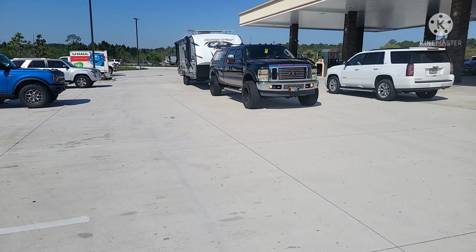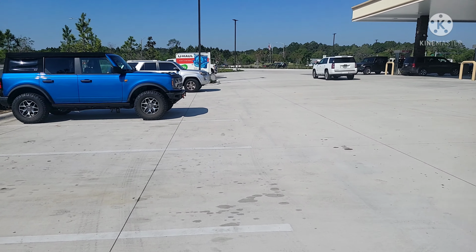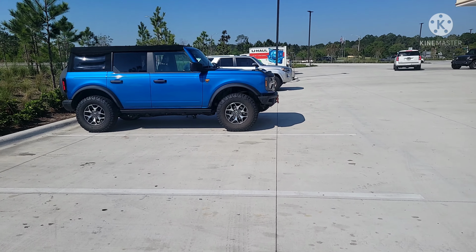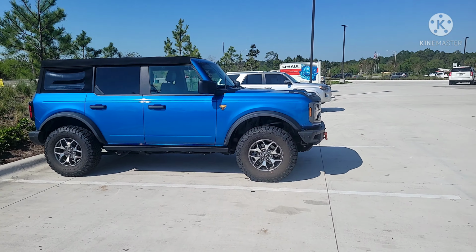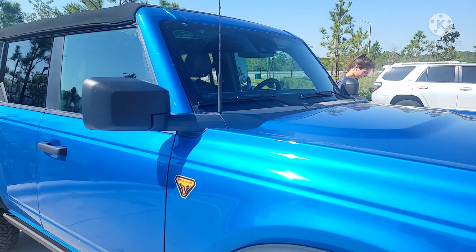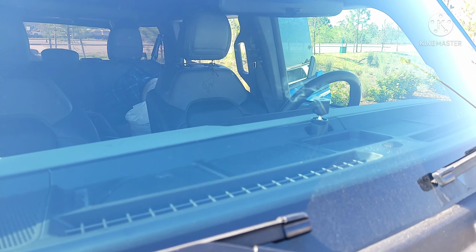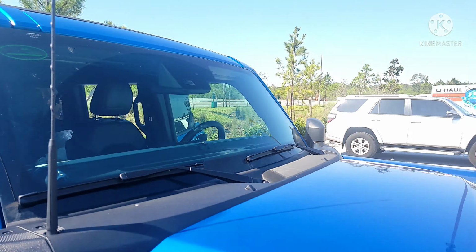No one's running mud flaps down here. I mean, no one at all. No matter how much the truck is jacked or how much the tires stick out, no one's running mud flaps. So rocks are getting thrown all around. So especially if you're near some freshly placed asphalt, stay far away from the freshly placed asphalt because you will get a chip in your windshield.